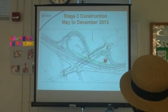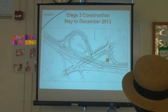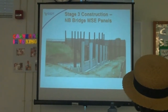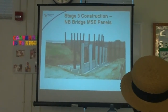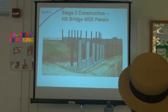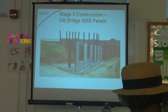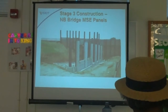So yeah, this is stage 3. This is where we're working right now, the majority of the year before we get into stage 4 and start that bridge. With stage 3 construction, this is some of the new northbound bridge MSE panels, which MSE stands for Mechanically Stabilized Earth Retaining Wall System. Basically, it's just like a retaining wall that you build up around the actual structure of the bridge, and it helps support the roadway. So that's what you see going up there.